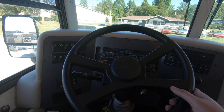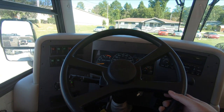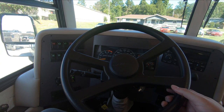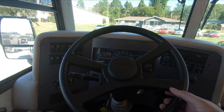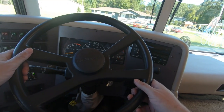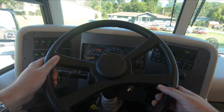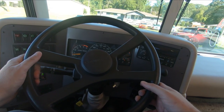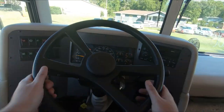Brakes feel good. Motor runs very, very smooth. And we may be here just for a minute or two, it looks like. And like I said, guys, if I wasn't filming, I would be able to pull straight out of here without waiting. Now, here we go.